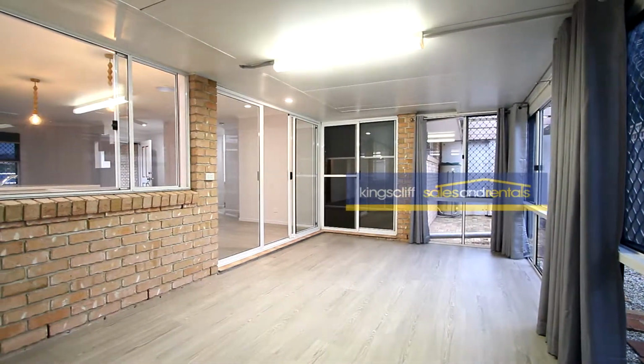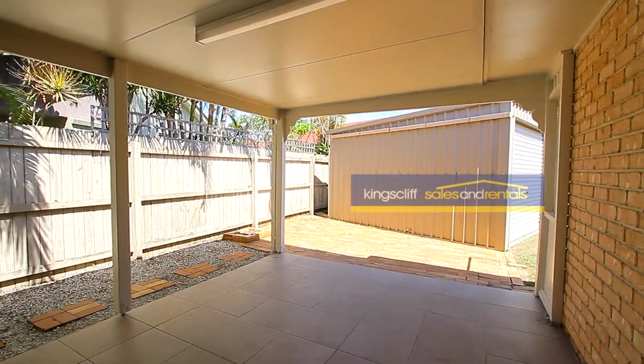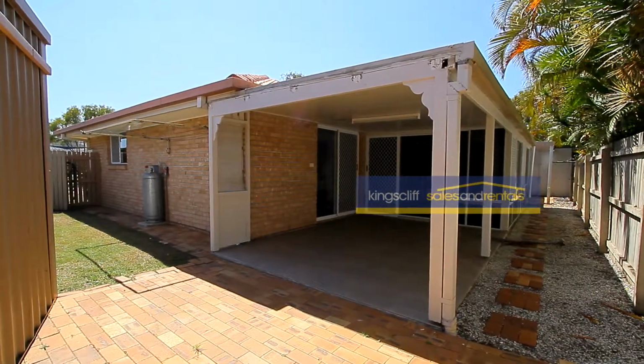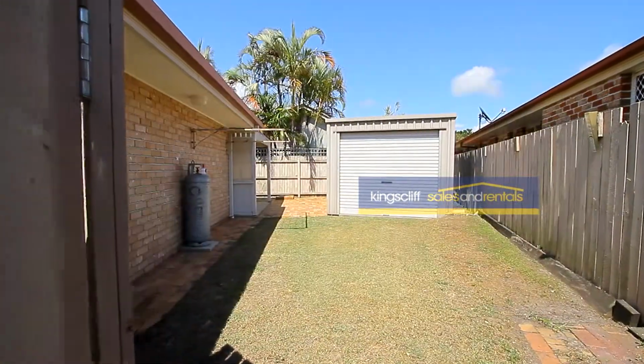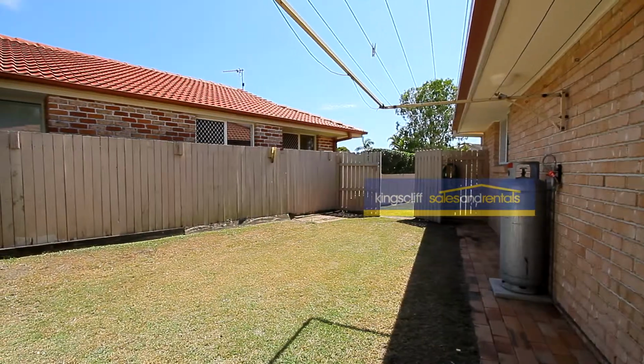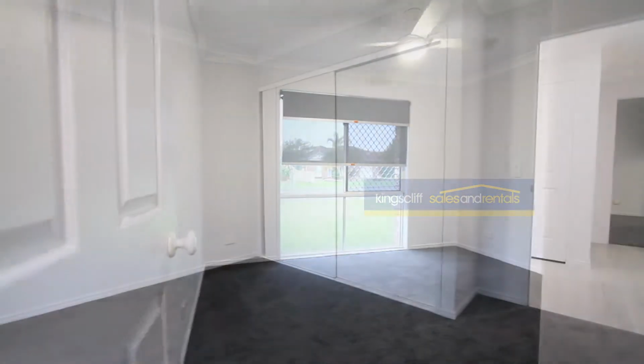Off the dining room is a large sunroom. Beyond that, there's an outdoor area which is covered. And beyond that, there's a fenced yard area, great for kids, and also an oversized garden shed. From here, we'll step back inside the property.